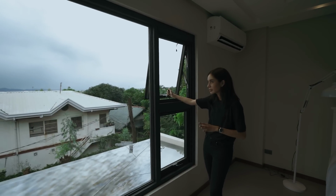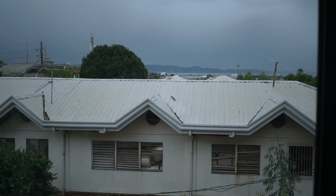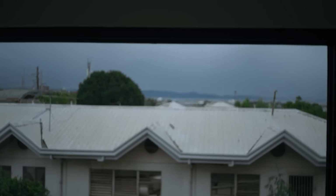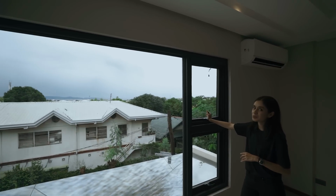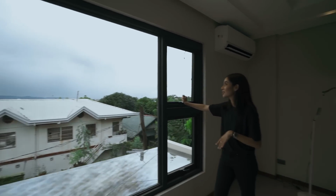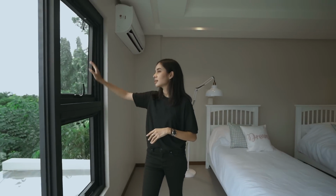But the best part, if you look out there over the distance, I sound like a Disney character, you will see Laguna Lake. So that's one benefit of being on this particular room or floor across all of these units. You can see Laguna Lake.